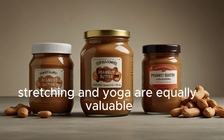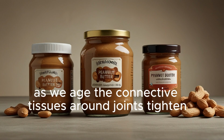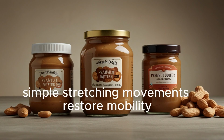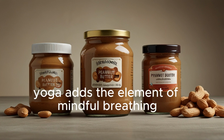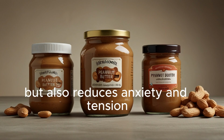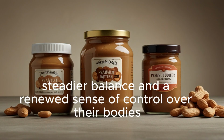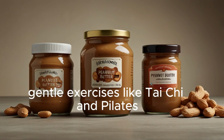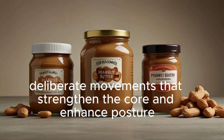Stretching and yoga are equally valuable because they keep the body flexible and aligned. As we age, the connective tissues around joints tighten, causing stiffness and discomfort. Simple stretching movements restore mobility, reduce inflammation, and prevent pain. Yoga adds the element of mindful breathing, which not only increases oxygen intake but also reduces anxiety and tension. Older adults who practice light yoga often report improved sleep, steadier balance, and a renewed sense of control over their bodies. Gentle exercises like Tai Chi and pilates can also provide similar benefits by focusing on slow, deliberate movements that strengthen the core and enhance posture.